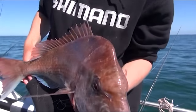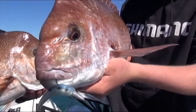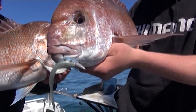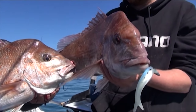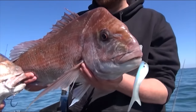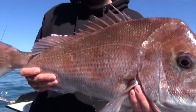Dave, that's Alex's fish, mate. Yeah, he's done well. That's a good fish on a plastic. That's a 5 kilo red. Flick bait's done the damage again. Wow, they are just dynamite. Who would have thought? Shimano, you should be proud. That is a ripping snapper lure. Just turn him out towards the sun a bit more, Dave.